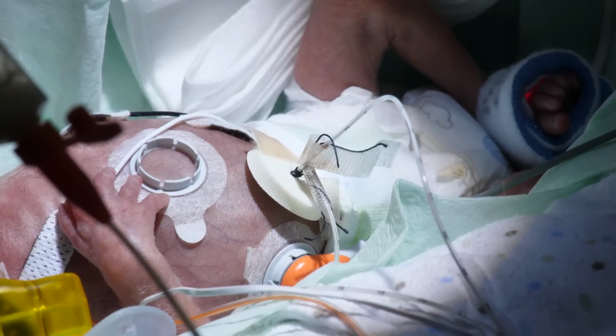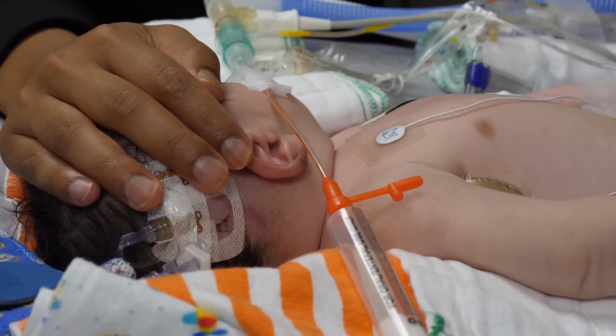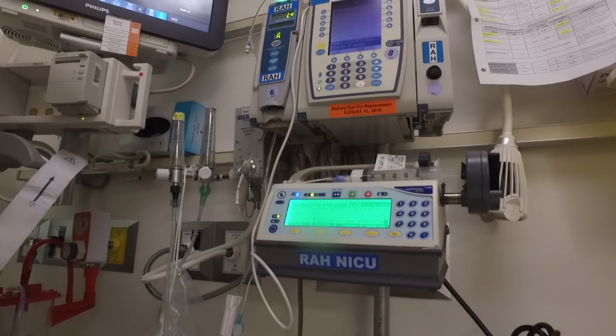They will often have intravenous IV lines in either hands, feet, umbilical cord, or scalp. There may be alarms ringing. If it is something serious, your healthcare team will inform you.